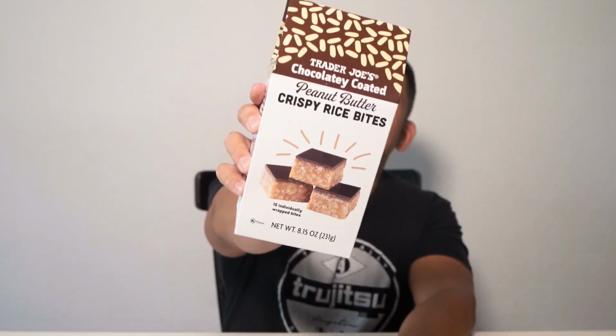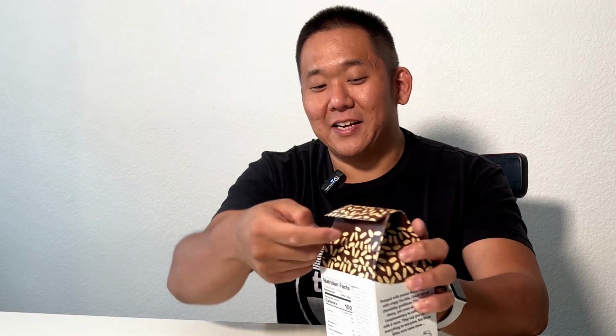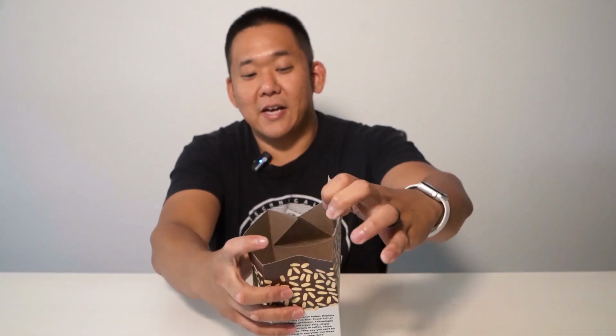Next up, we got the peanut butter crispy rice bites. Here we go. One thing I feel like is super important in snacks is packaging, especially how easy is it to open. So this one I really appreciate. They have one of these things, which is really satisfying. Let's see how easily it opens. They nailed it. You know, sometimes it rips the box. Definitely didn't. Look at that. Look how clean that is. Comes right up right there.